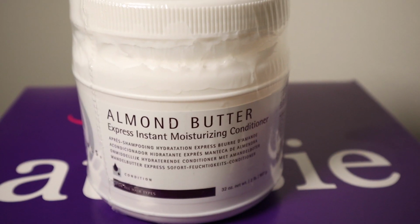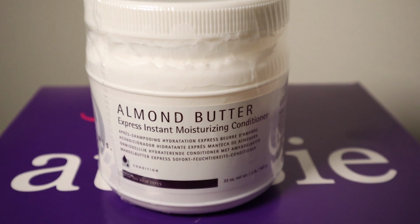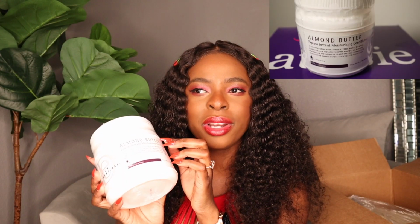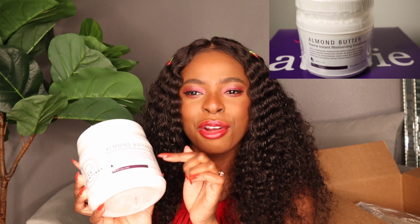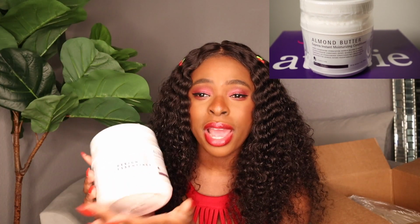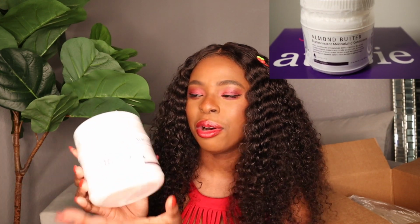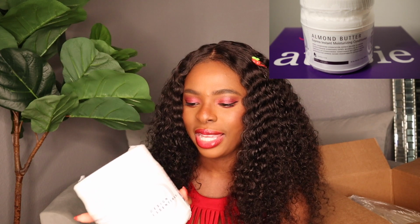Also, this Almond Butter Express Instant Moisturizing Conditioner from Design Essentials. I mentioned this product in my relaxed hair wishlist video, so I finally went ahead and picked this up. It's rather expensive. I paid $24 for this, so hopefully it's worth it. Hopefully it does the job.